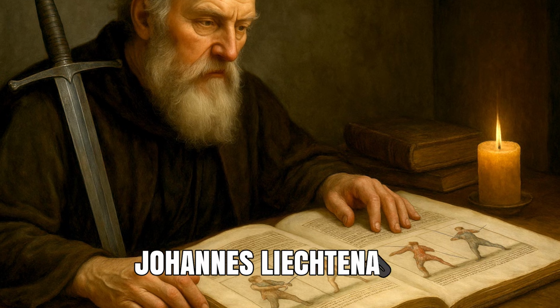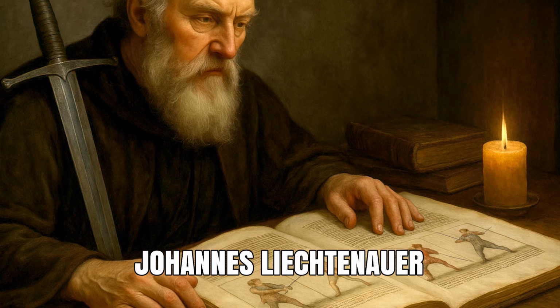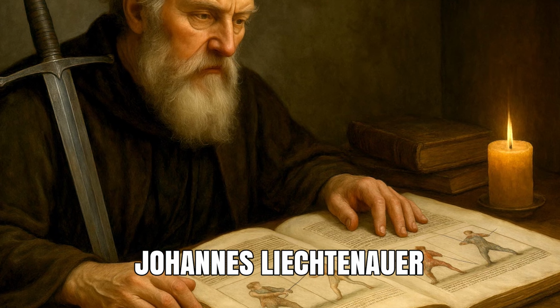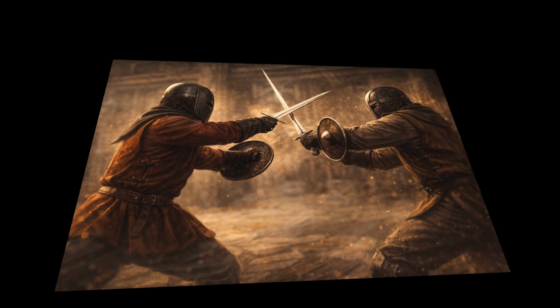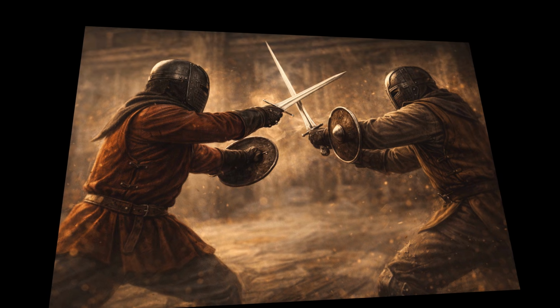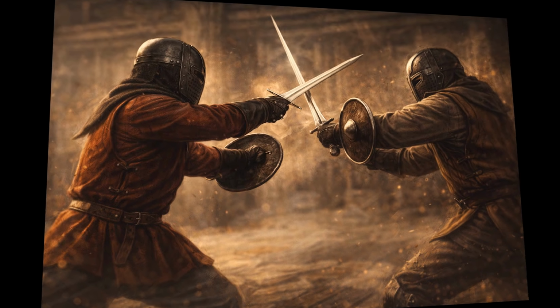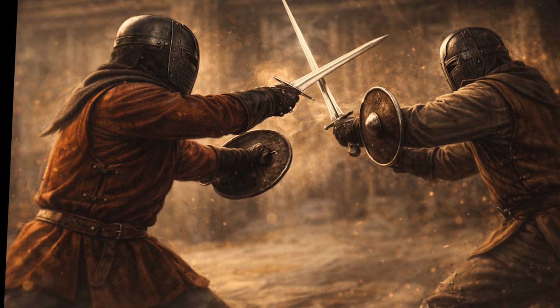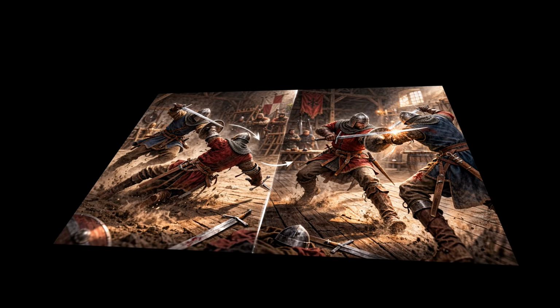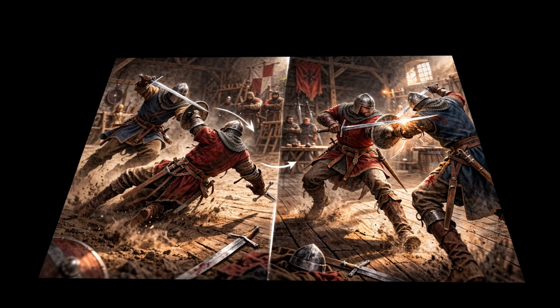Case File 2. The Zettel Problem. Back to Johannes Lichtenauer. A verse references acting before and after. What does that mean? Temporal control? Psychological initiative? Physical blade engagement timing? One school interprets it as seizing initiative pre-contact. Another interprets it as regaining initiative after displacement.